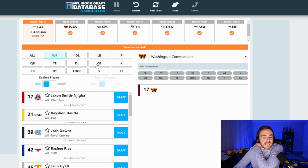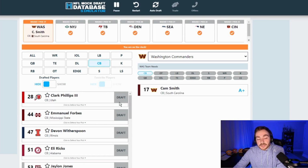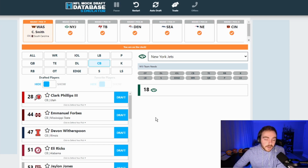Washington at pick 17. It's tough to find needs. Like, they could go quarterback, they could go offensive line. I think they could go defensive line. Obviously, Daron Payne potentially out, leaving in free agency. He is a free agent in the spring. But they traded away William Jackson. So give me Cam Smith here for them.